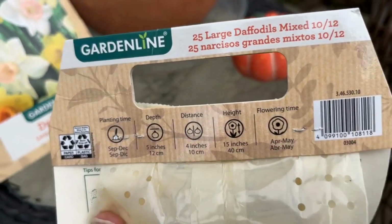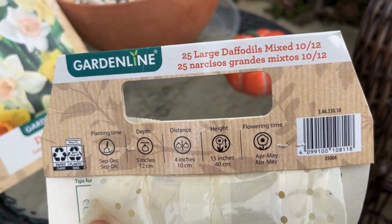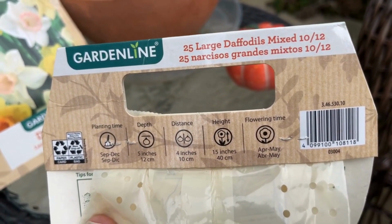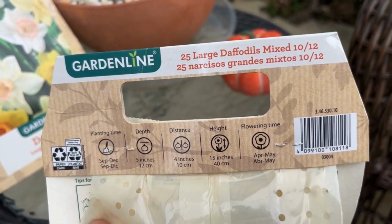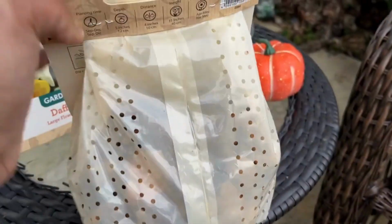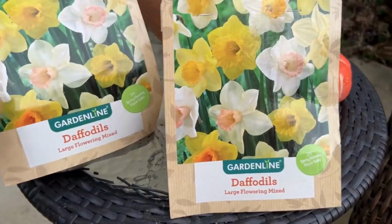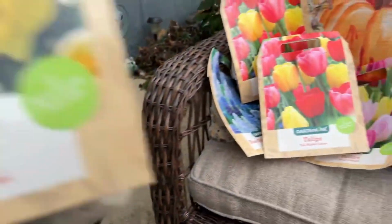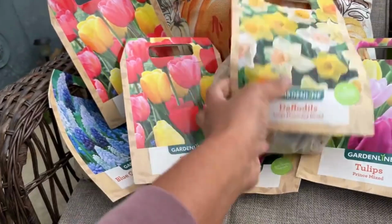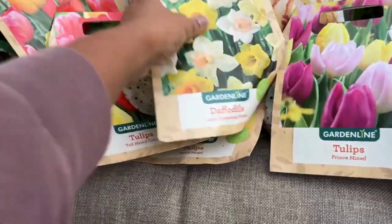And then here, these will grow 15 inches tall and they bloom April to May. And again, it says you should plant them 5 inches in the ground and 4 inches apart. But just keep in mind, they will multiply for you wherever you decide to put them. And I got 2 bags of these. And with their bulbs, especially if you're in a cooler zone like me, I'm in zone 6B, where these will come back the next year.